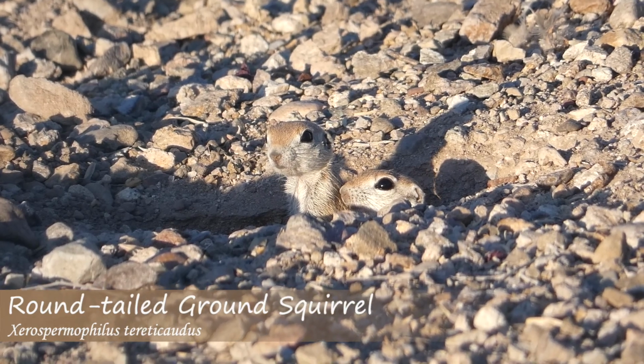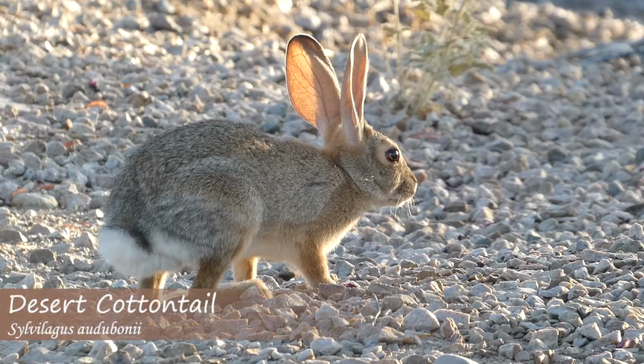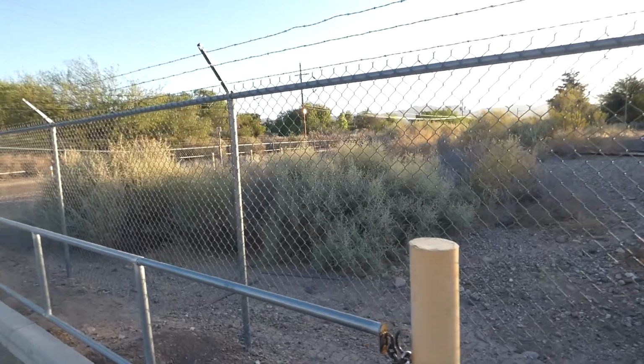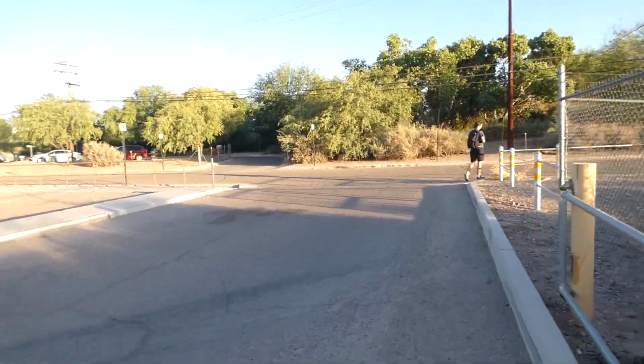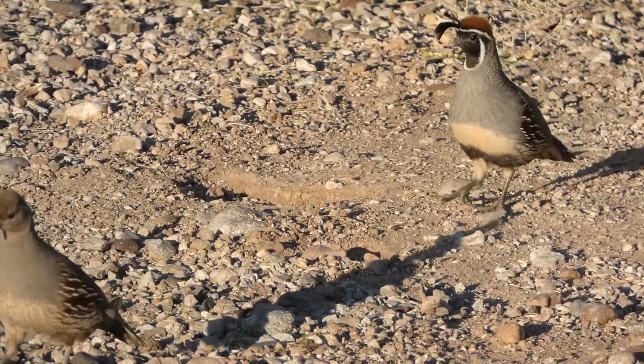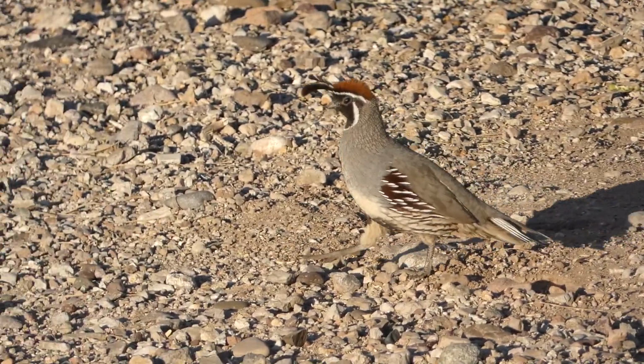The area is locked 1 hour after dusk, and since we arrived later in the day, we quickly started surveying the land, immediately picking up some new southwestern specialty species. As soon as we got out of the car, there was a pair of Gambel's quail, lots of new calls, lots of new habitat and things to see, so I'm really excited to see what we find here.